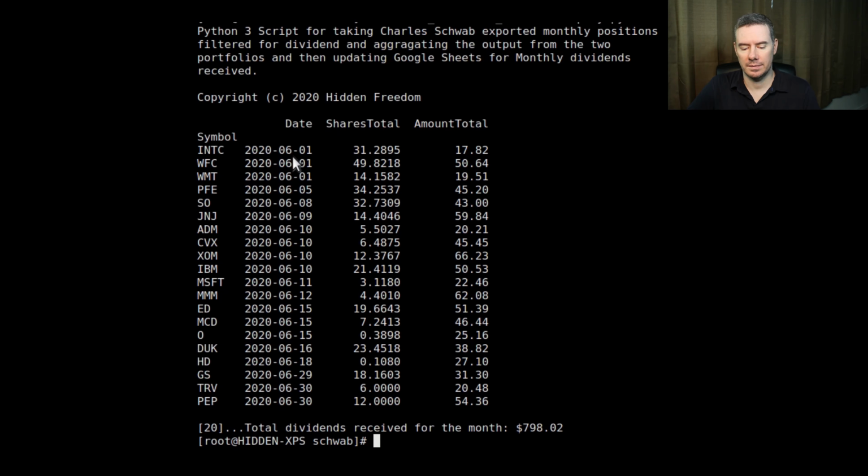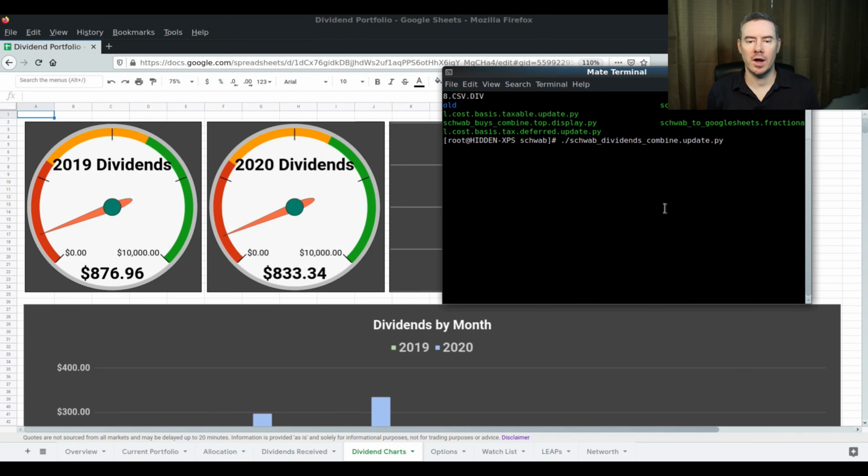There's the dates. So there's the shares total that had dripped. So we had Wells Fargo that dripped over 49 shares, and then we had Duke dripped over 23 shares. Intel dripped over 31 shares, and Southern dripped over 32 shares. And then what is that? Pfizer over 34 shares. There's the dates that they were all received. So, well, it's time to run the dividend meter again. So let's go ahead and do that.